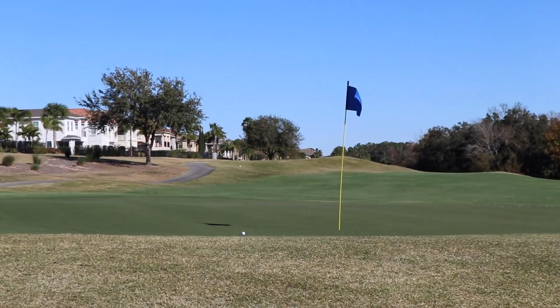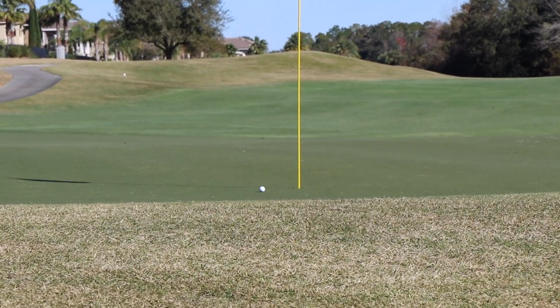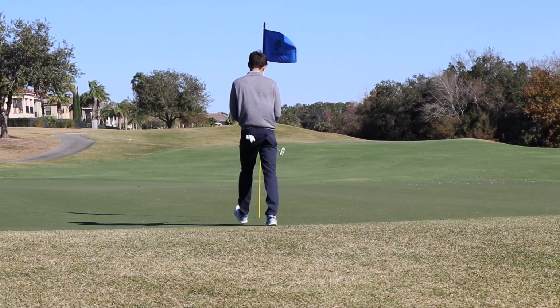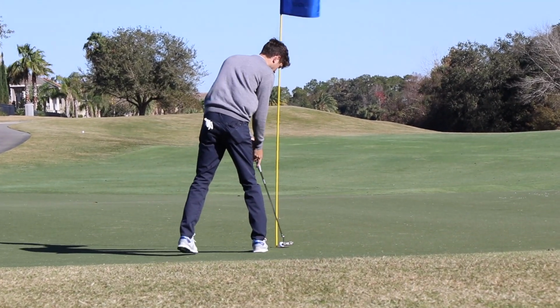Really caught that thing well. Carried it just where I wanted to. Gave it a look, but not meant to be. But a really, really good chip shot there, and a quality up and down to save our par at the 2nd hole.